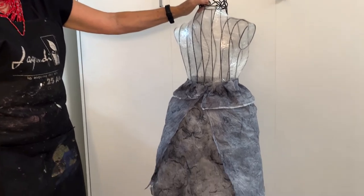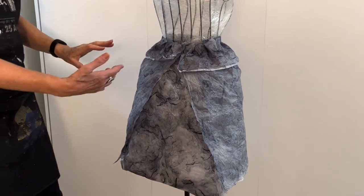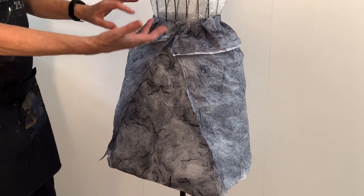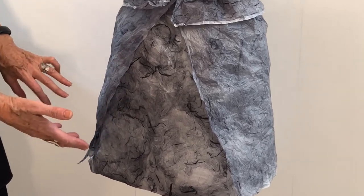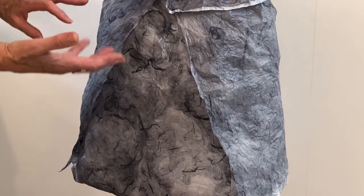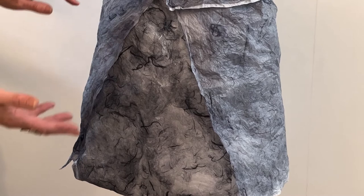So this is the back, and the form needs more than just one sheet. So I've used a second sheet, but it is not the identical dye and color, whatever, as the first sheet.